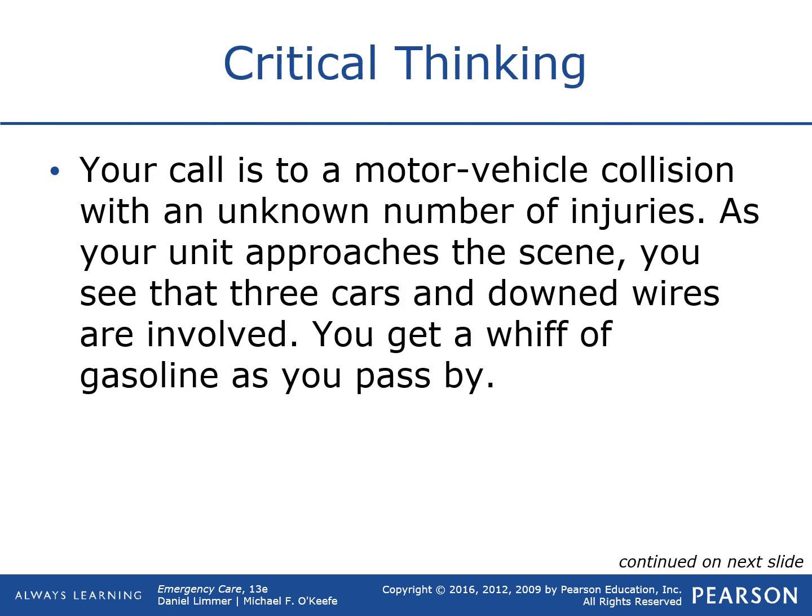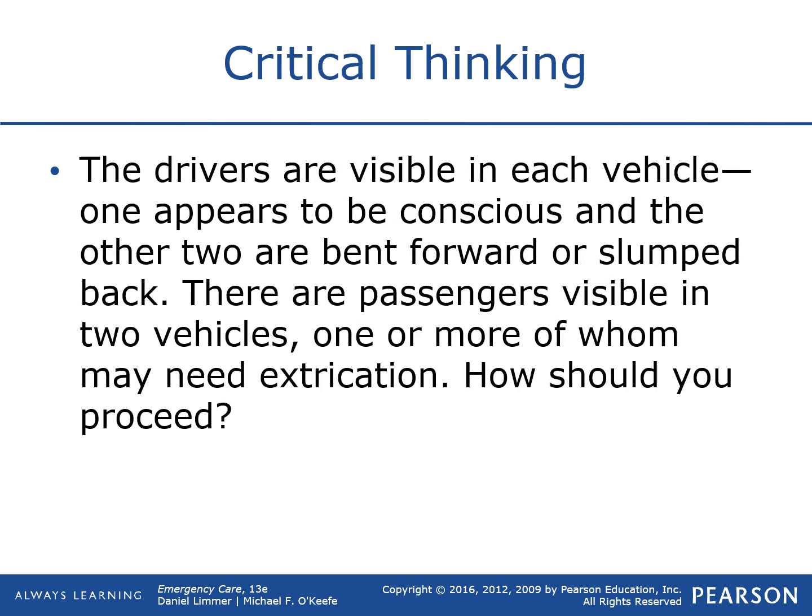Your call is to a motor vehicle collision with an unknown number of injuries. As your unit approaches the scene, you see that 3 cars and downed wires are involved. You get a whiff of gasoline as you pass by. The drivers are visible in each vehicle. One appears to be conscious and the other 2 are bent forward or slumped back. There are passengers visible in 2 vehicles, one or more of whom may need extrication. How should you proceed?